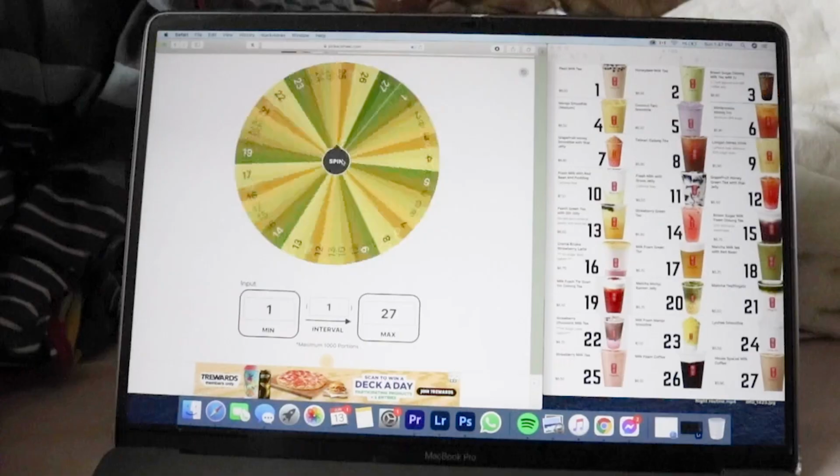And I can't believe I actually did this for a full week. It is currently raining outside in Toronto. We are going to spin because I am so excited to see what we have in store for the last day.